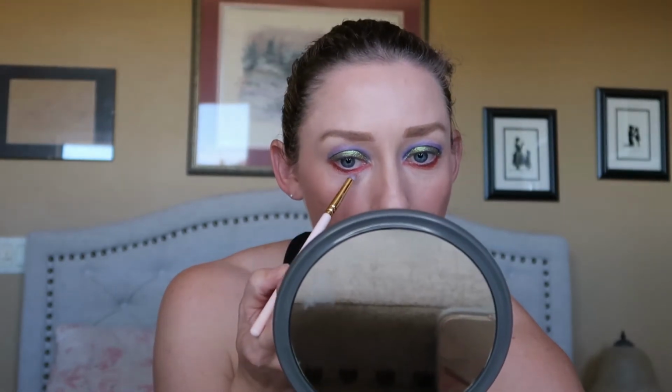Okay, and then over the top of that, we are going to use the shade Amaretto, which is that light pinkish topper shade. And it's just primarily to help the orange be not quite so orange, make it a little bit more of a subdued shade. And then for the inner corner, we are going to use Starlight Sonata, which is that nice champagne metallic shade.